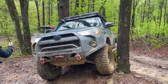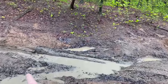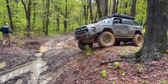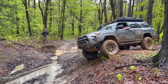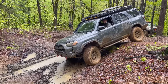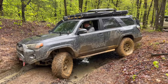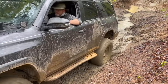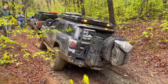All right, Robert's going to try this bonus line. So he's obviously skipping that, but going this way. It's still pretty off camber. All right, that's a pretty big drop. We'll see how she goes. Nice. Woo. Very nice. Toyota representing.